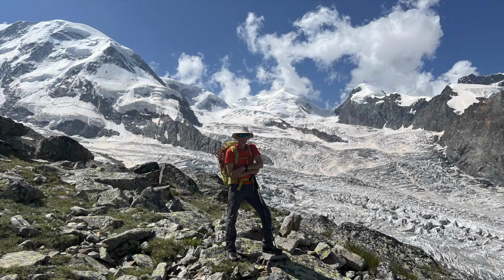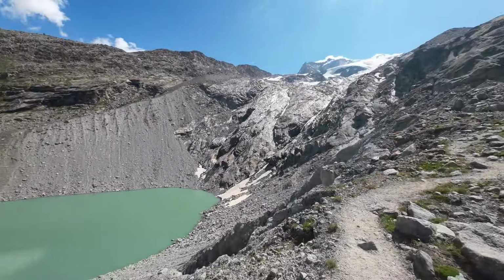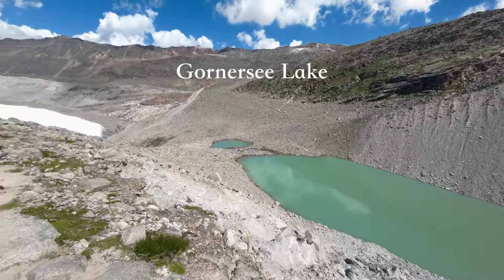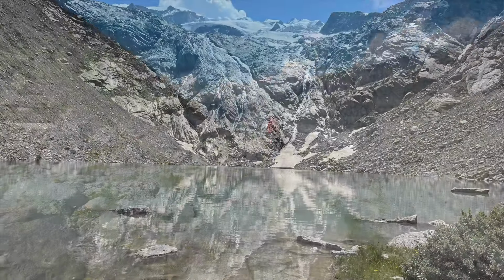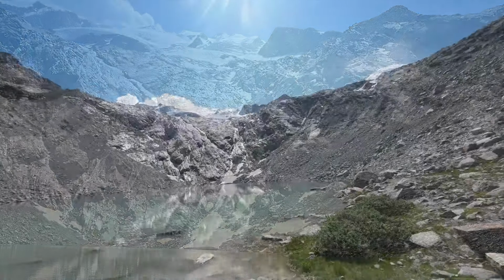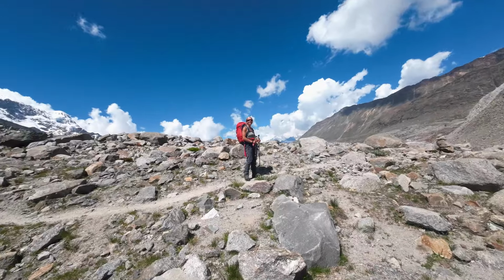On descent we chose the other route, which drops much further down before joining the Gorner Glacier, and then climbs back up to join the path from Rotenboden. It's a beautiful walk, so I hope you enjoy the return journey. And even more beauty ahead. Wow, just look at this.